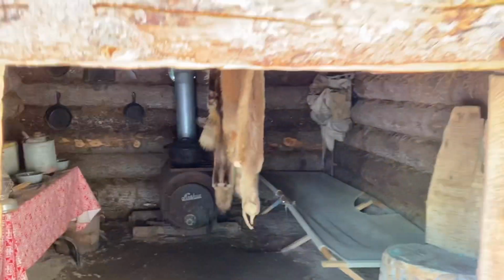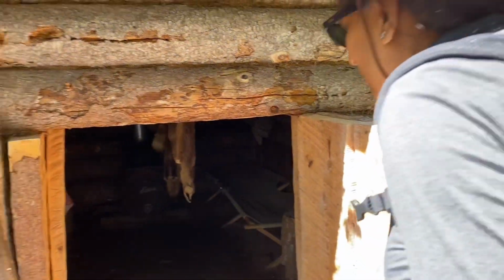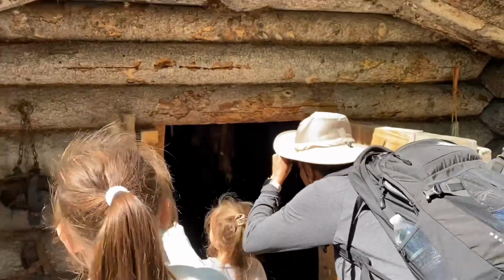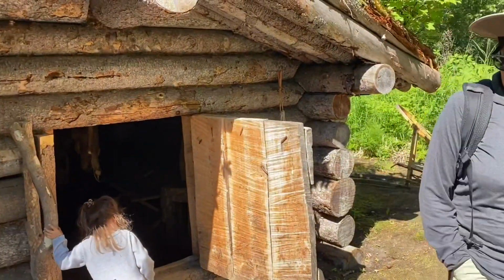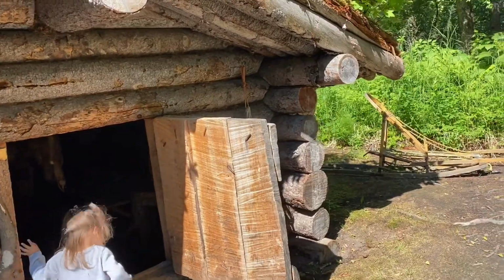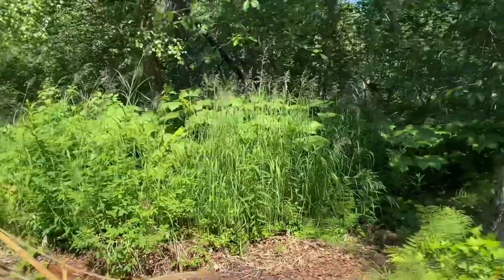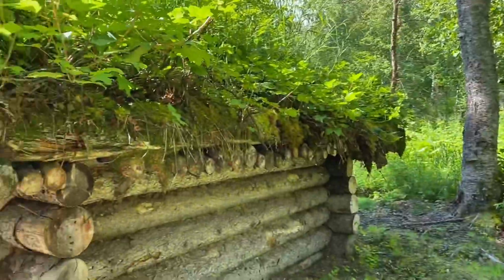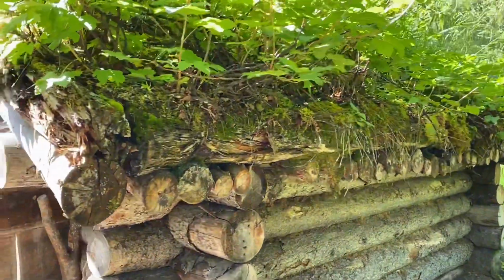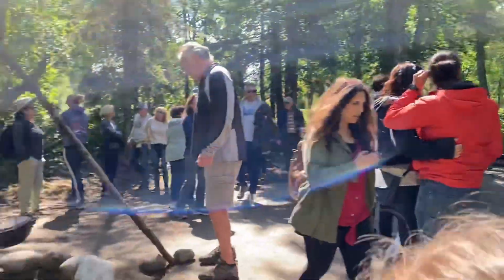Wow, that's a nice setup. Yep, that's a cabin. Don't go inside. No, no. So there's bears in there. Yeah. Oh, I see a bear trap. Yeah, that's really nice. I like it.